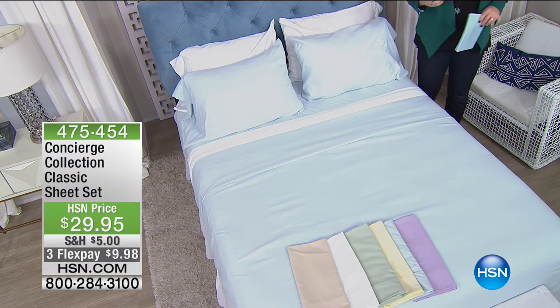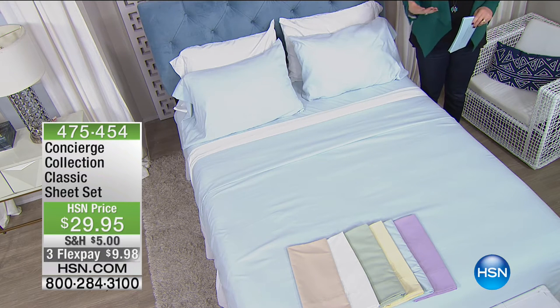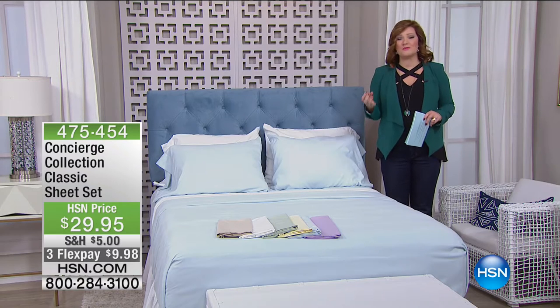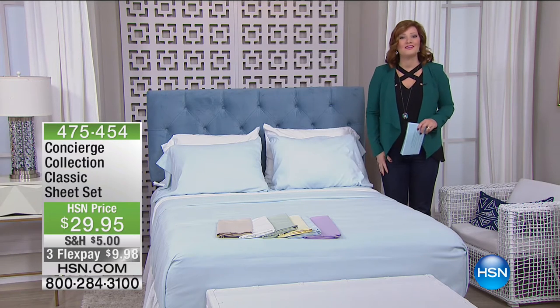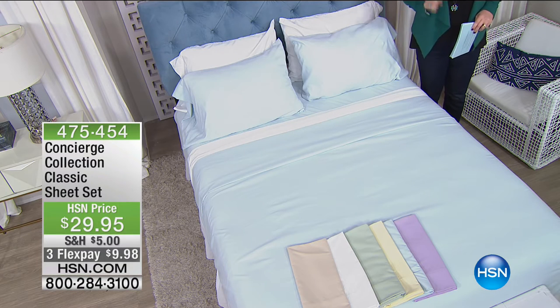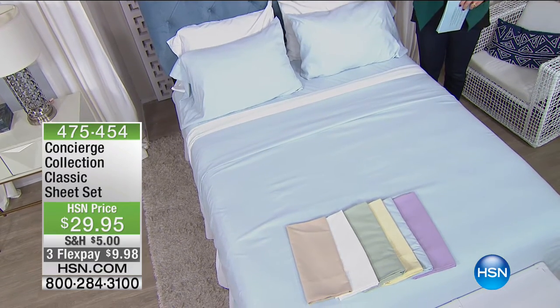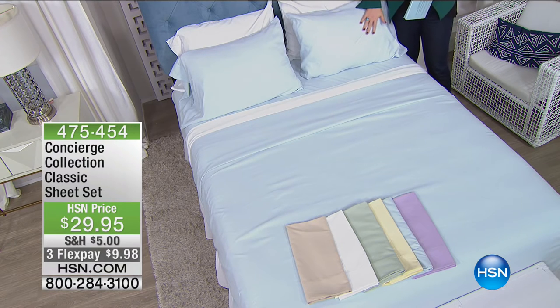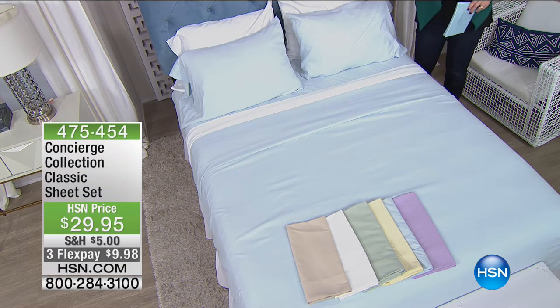Well, as I mentioned, we're gearing up for the holiday weekend, and it's a new year, 2017. What do we want to do? We want to rejuvenate, revitalize, and really give our master bedroom a makeover. Whether it's that master bedroom, a spare bedroom, or kids going off to college, we've got a must-have sheet set at a spectacular price. At $29.95, this is our classic sheet set. Beautiful, serene, tranquil color palette, done in super soft brushed microfiber.